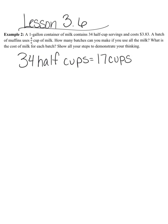So, the first thing to understand is that this is a two-step question, so it is going to take longer. We know that there are 34 half-cup servings. So from that, we can conclude that there are 17 1-cup servings, or 17 cups of milk in that container. There are 17 cups in all, and one batch uses 4/5 of a cup. So what we're going to do is divide the total number of cups by how many cups are in one batch. So 17 divided by 4/5.